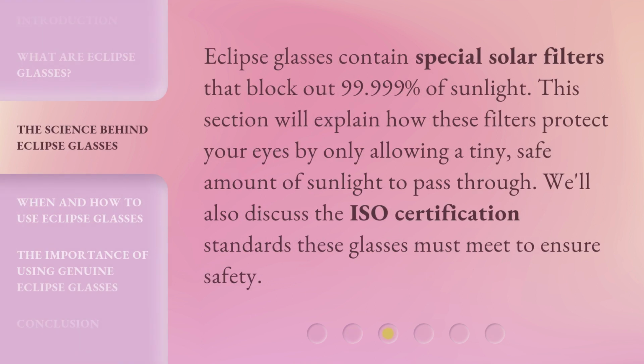Eclipse glasses contain special solar filters that block out 99.999% of sunlight. This section will explain how these filters protect your eyes by only allowing a tiny, safe amount of sunlight to pass through. We'll also discuss the ISO certification standards these glasses must meet to ensure safety.